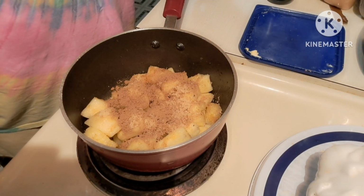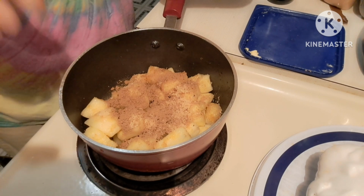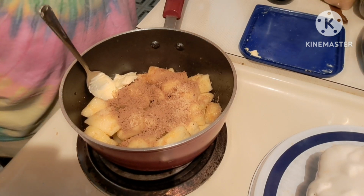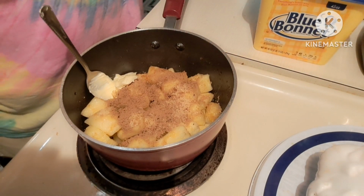So I'm going to do this much. I don't know. I'm not measuring. I don't know what I'm doing. I'm just throwing some stuff together. I'm throwing in that much margarine, okay? Just to give it a little lusciousness. Help thicken up them our sugars.